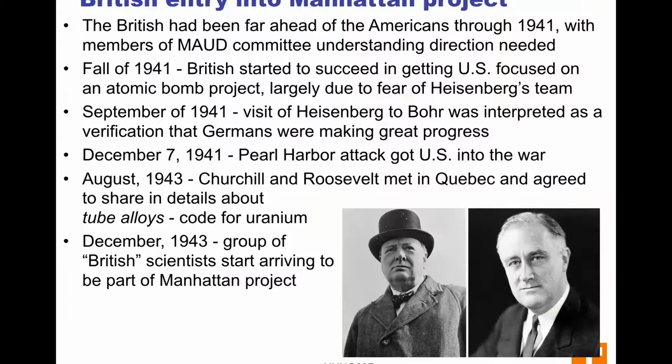Well, there was a lot of collaboration by this time between the British and the American scientists in the Manhattan Project. In England, it was called the Maud Committee. There's a story behind that, but it's not really certain. And of course, they were ahead of us.